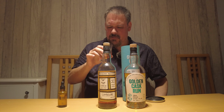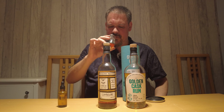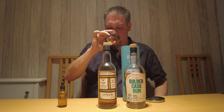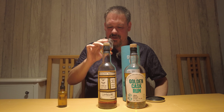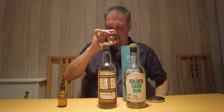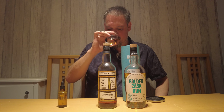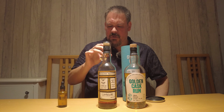and explain exactly what this herbal character is, but it definitely has a herbal character on the nose with water. The pastry elements are still there, so almost like Danish pastries. It's still very rich and inviting. And there's a touch of soil and earth.